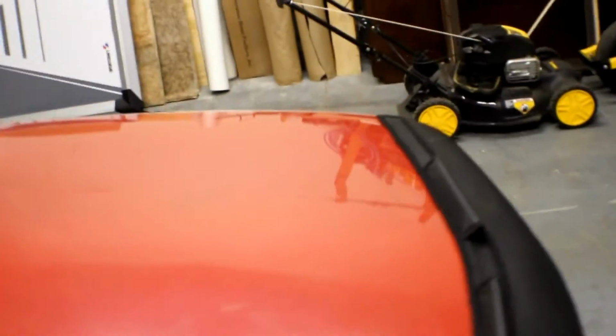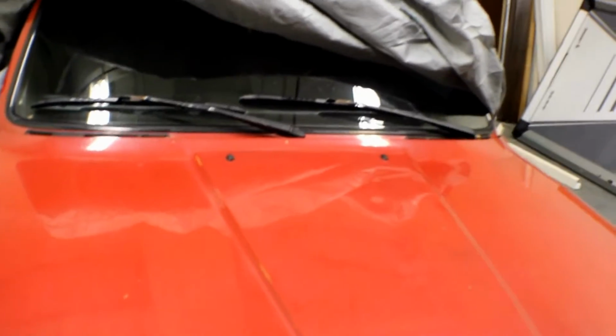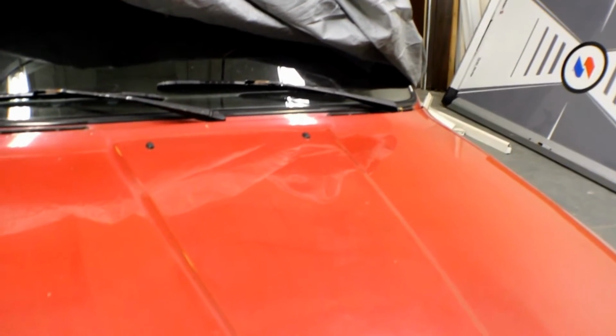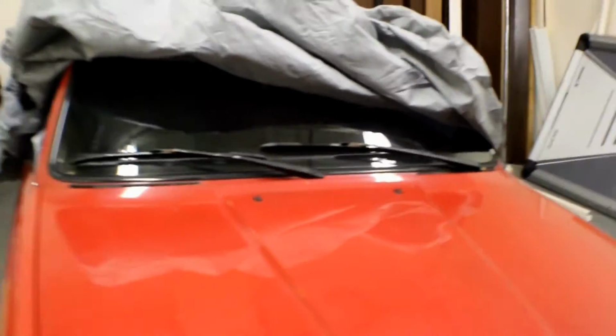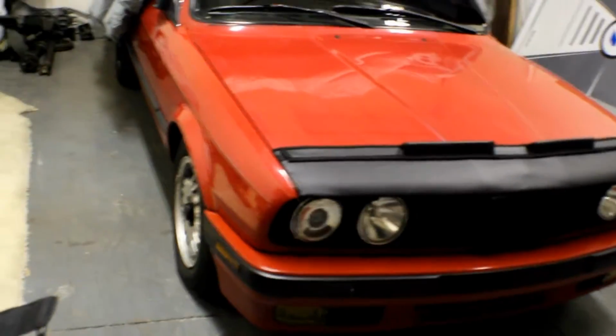But I'm gonna go ahead and grab the E30 out, let it warm up, and then take it outside and give you a walk around. And then I'll get it taken apart within this week and probably go sell the suspension next weekend, which is the coilovers and the eibach springs. And I'm going to be going with BC coils from BC Racing.